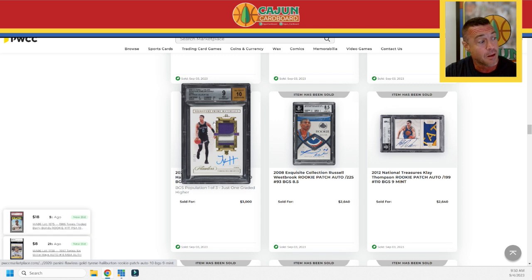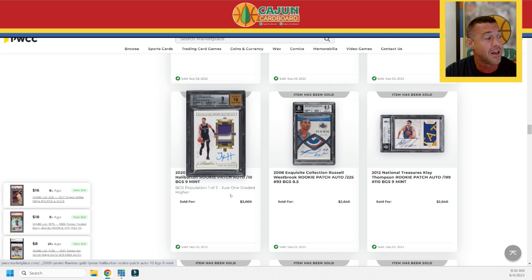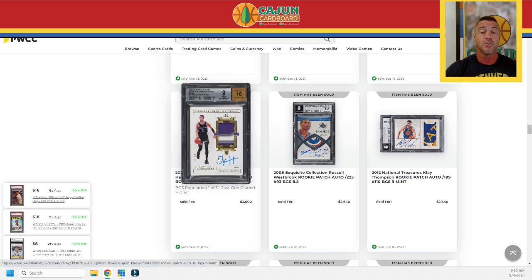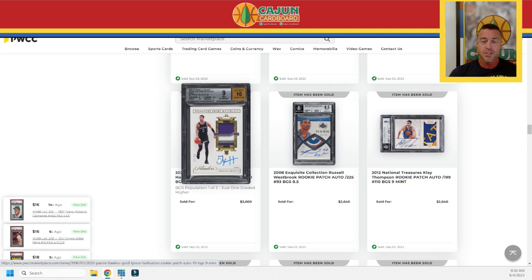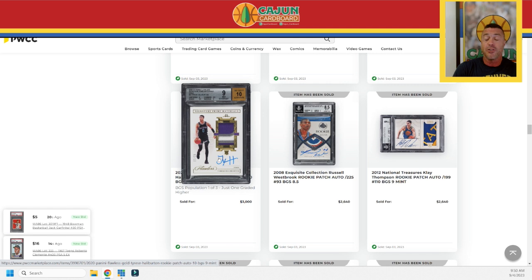Right next to that, we got a Halliburton Flawless Patch Auto, serial number to 10. This is the gold parallel. It does 3,000. What are the odds that Tyrese Halliburton's career matches the accolades of Russell Westbrook? Let's just go through some of the things. He needs to average a triple-double for 2 consecutive years, almost 3. Maybe 3, actually. I can't remember. He needs to win an MVP of the league. He needs to be a first-ballot Hall of Famer.